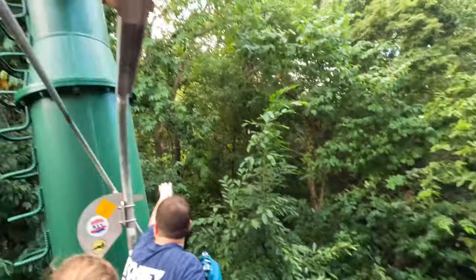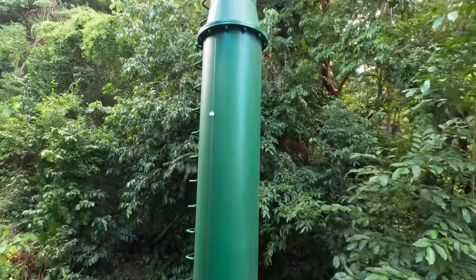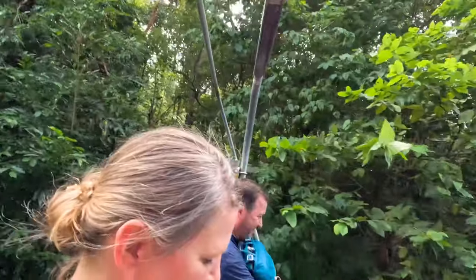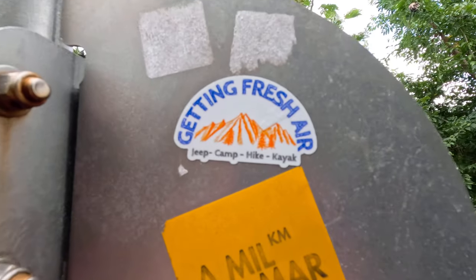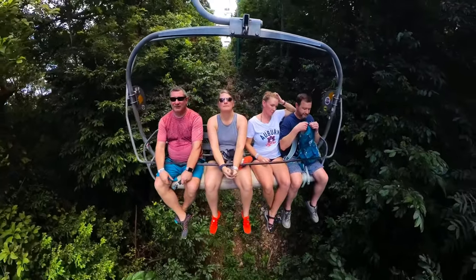So we did put a few Getting Fresh Air stickers around Mystic Mountain. So if you ever visit there and come across these stickers, we'd love to see a picture of them on our Facebook page. Hope this gave you a good overview of the zip lining at Mystic Mountain.